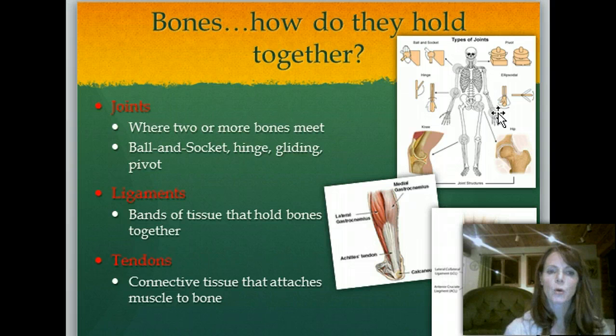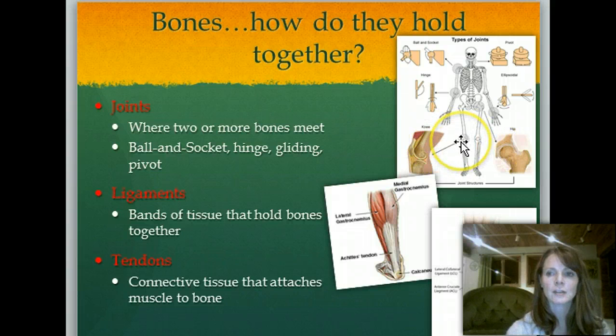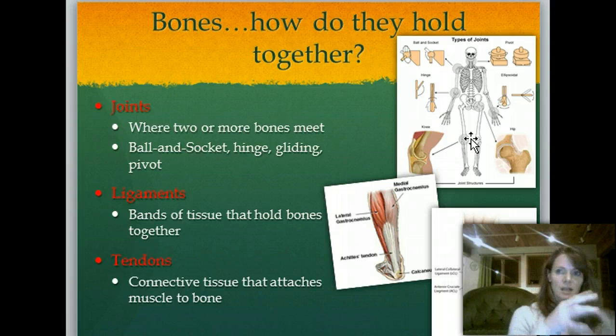But something has to hold those joints together, right? We have ligaments and tendons. Ligaments are bands of tissue that hold bones together, okay? So there's a big difference between a ligament and a tendon. A ligament is going to hold that joint in place. Take, for instance, your knee joint, that hinge. You have all these different ligaments, the ACL, the LCL, the MCL. Those all hold the knee in place, still allow for movement, but if you didn't have those, what would hold the femur and those two bones, the tibia and the fibula, together? Nothing. It'd be kind of like free-floating.